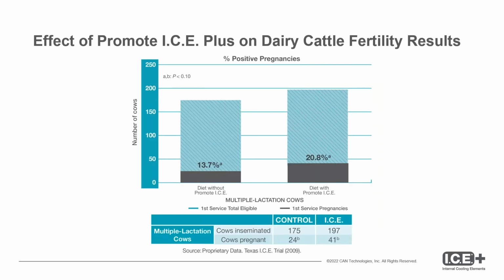This is a pregnancy trial we did down in Texas, back in 2009. We inseminated a bunch of cows. We had some on a control diet without ice, and some on a diet with ice in it. As you can see, on the diet without ice, about 14% got pregnant, whereas the cows on the diet with ice had almost a 21% pregnancy rate. So that's basically about 50% more cows getting pregnant on the diet with the ice in it.